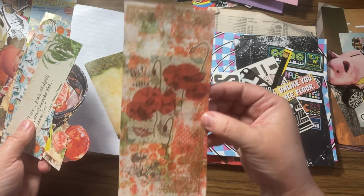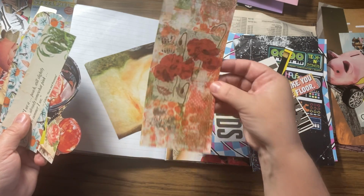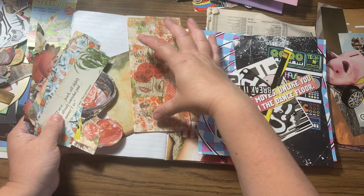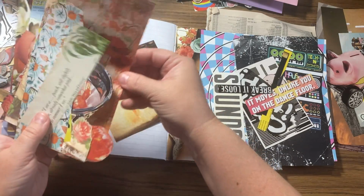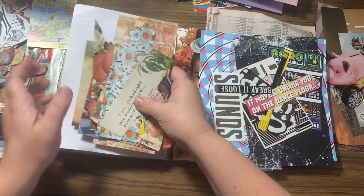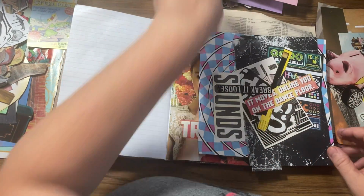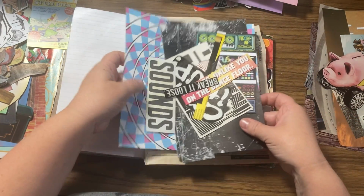Like I love this poppy collage. This is a collage that somebody else did, a mixed media collage. So I'll work that in there kind of in the background so I can still see it and enjoy it. And then this is a little bit of a painting and it's got some peachiness. I don't know if I've got everything I want for that yet, but it's definitely a good start for that page.